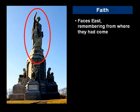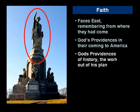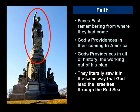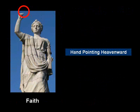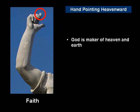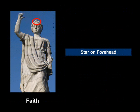She faces east, remembering from where they had come, that God's providences were involved in their coming to America, that God's providences in all of history were working out His plan, that they literally saw it in the same way that God led the Israelites through the Red Sea. She has her foot resting on Plymouth Rock, her hands pointing heavenward. God is the maker of heaven and earth. God is working out His plan here on earth, and God leads and guides.